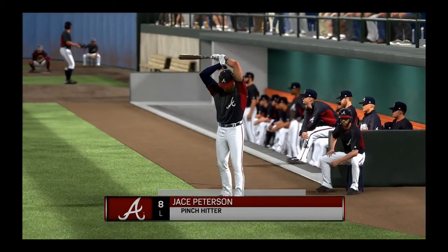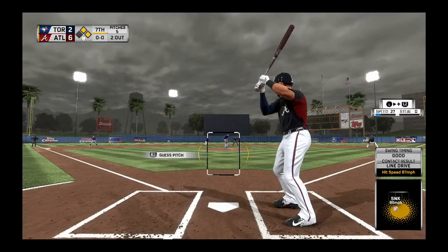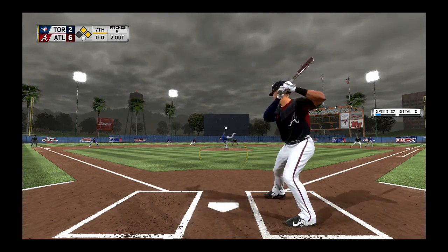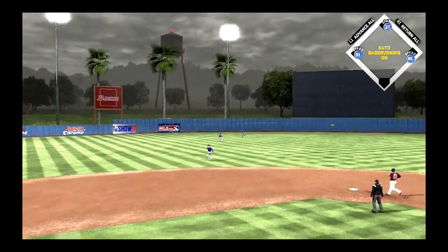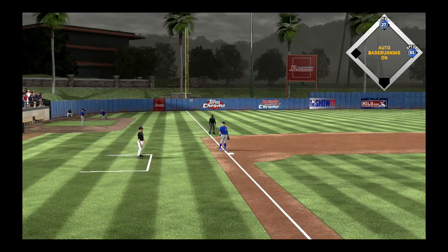That's a big run. Jace Peterson will start to loosen up in the on-deck circle as he'll bat with 2 on and 2 out here. Lifted the other way to left center. Carrera on the run. But he can't make the play as it finds the outfield grass. The runner from second crosses the plate.